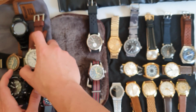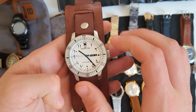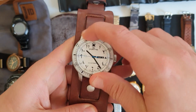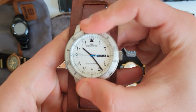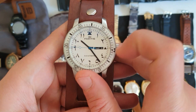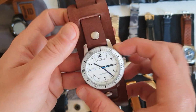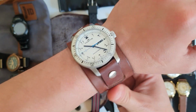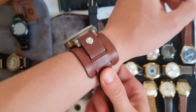Let's go with my favorite traveling watch ever. This is my favorite traveling watch. It's the Fortis B42 Marinemaster Altair edition with Arabic dial. You can see the bezel action. Pretty smooth bezel action. You have date in Arabic. It has a see-through case back, and I put it on this Bund Pilot strap, and it just looks perfect on it.